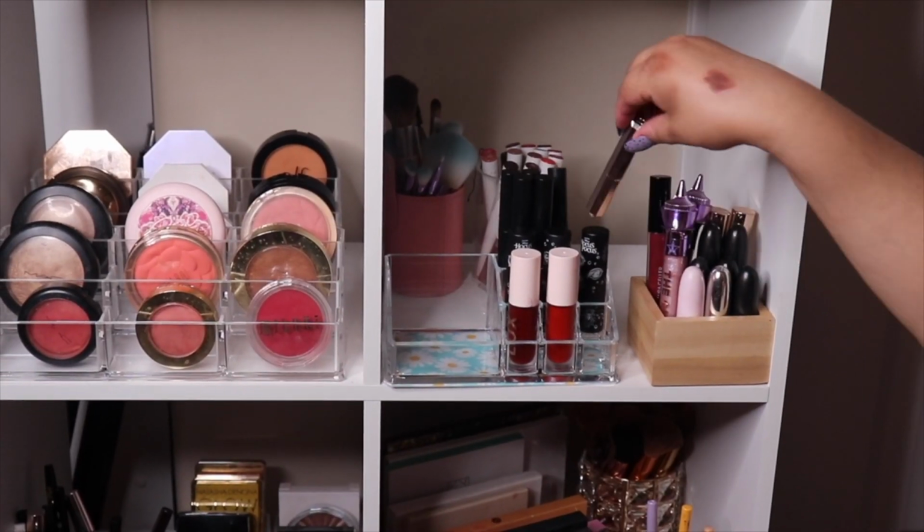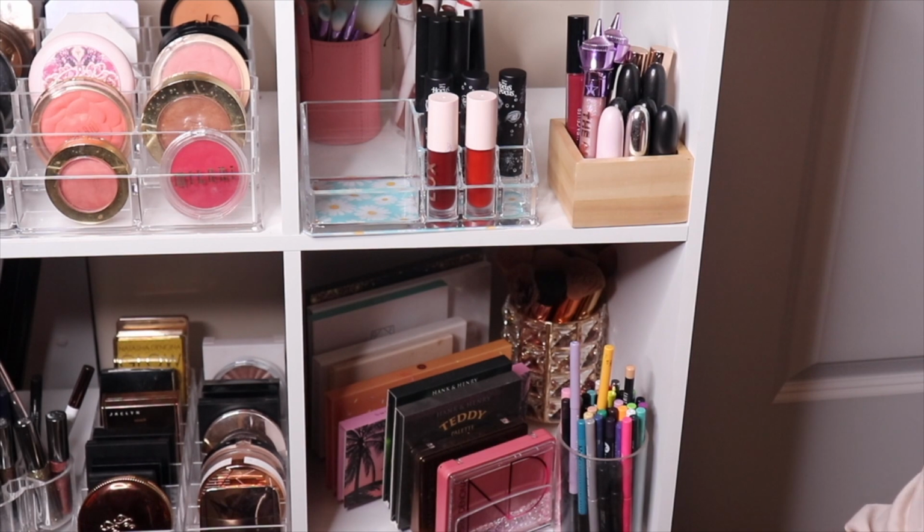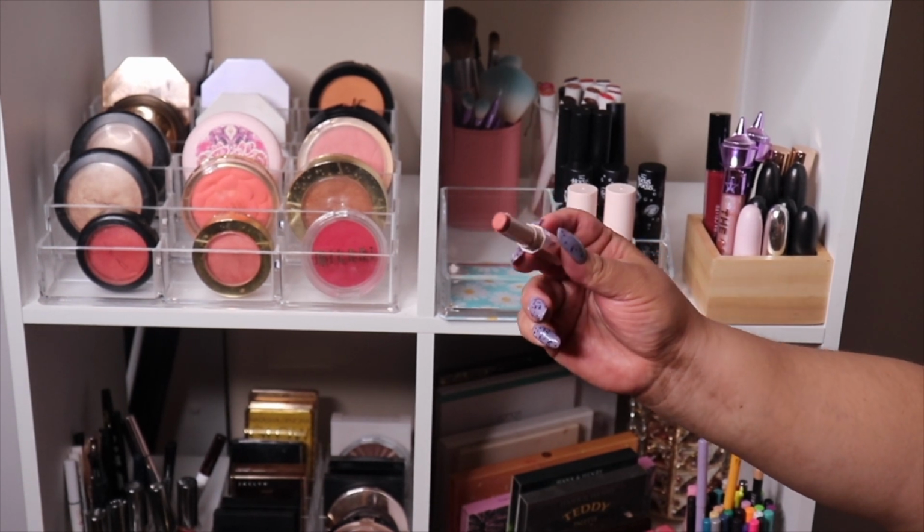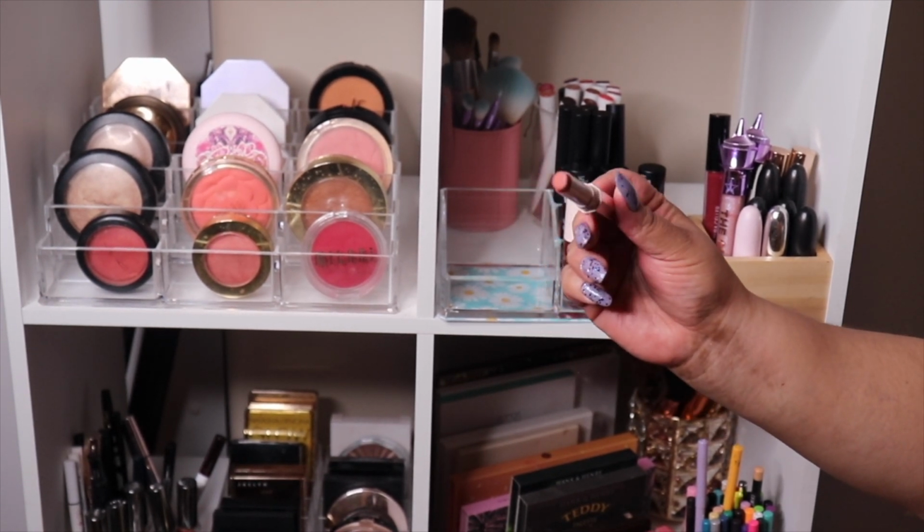Oh wait, I had another Fenty one, my bad. This is more on the orangey side. It's very pretty. Looks like that. And this one I could probably use in the summer as well. It does look very pretty, or to brighten up a shade if I needed to.